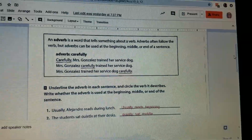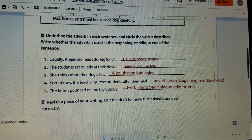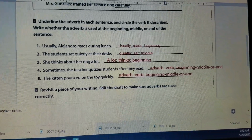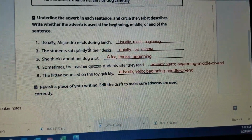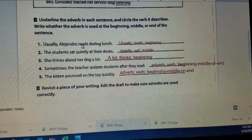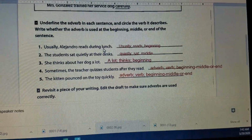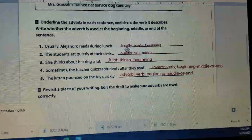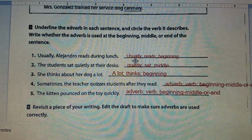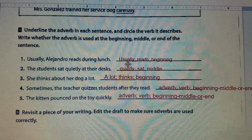All right, so let's take a look at our assignment here. It says underline the adverb, which you can't do. I'll show you how to fix that. In each sentence, circle the verb it describes. Write whether the adverb is used at the beginning, middle, or end of the sentence. So the first one says, usually Alejandro reads during lunch. So let's take a look at the verb first. The verb is reads. That's what Alejandro is doing. The adverb tells you how or when or where something occurs. It's usually. How often does he do it? It's an adverb of frequency. So the way we're going to do this, it says usually, there's our adverb, reads, that's our verb, and it's at the beginning of the sentence. So notice what I did there.